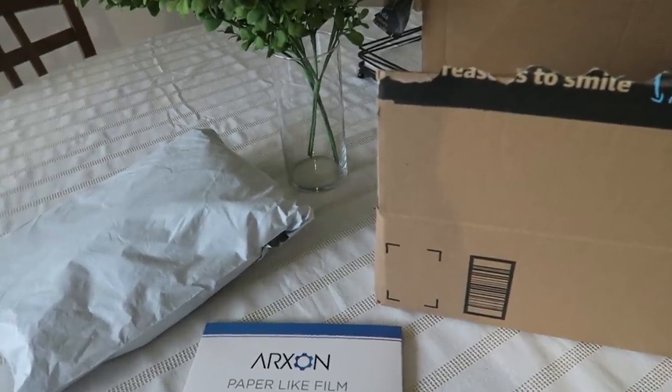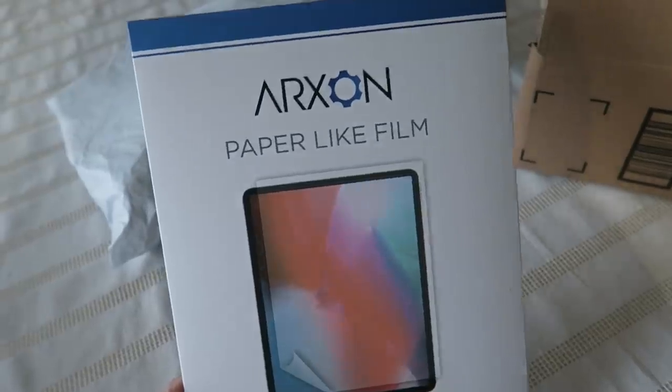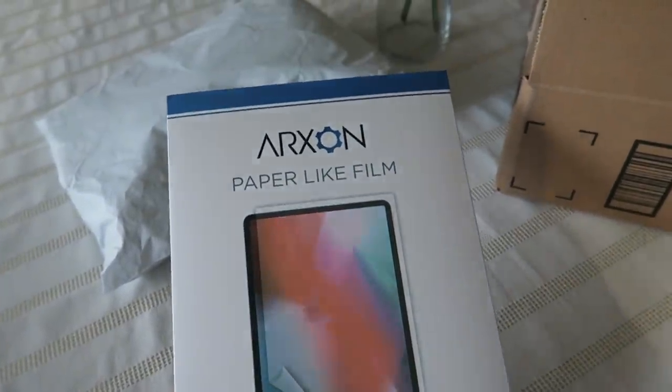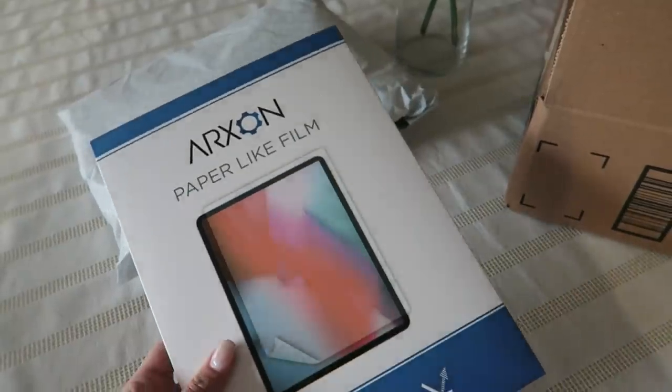I just got a couple of packages in the mail, and you guys know I've been using my iPad for everything this semester. So I decided to try out one of those screen protectors that feels like paper because everybody says that these are great if you're using your iPad to take notes and stuff. So I found this one on Amazon and it had really good reviews. I will link it below for you guys.